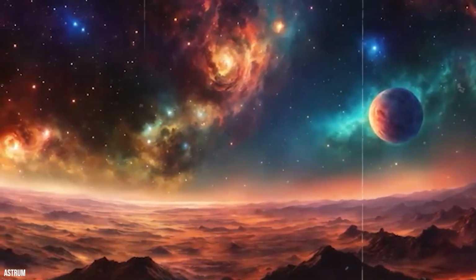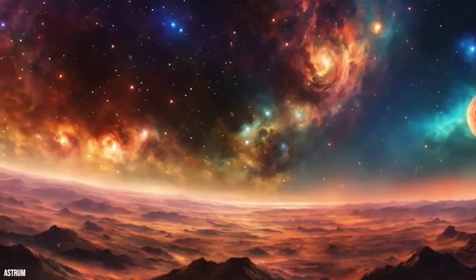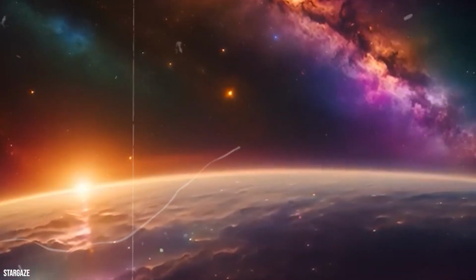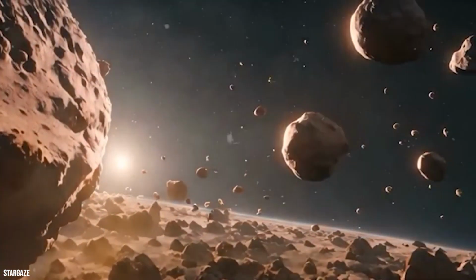Sure, Proxima B does come with its challenges, like the constant solar flares from Proxima Centauri, and the fact that the planet is tidally locked, which means one side is always facing the star, while the other is in eternal darkness. But even with those issues, the potential is just too big to ignore. If we could overcome these hurdles, Proxima B might actually be one of the best candidates for finding life, or even living there ourselves one day.